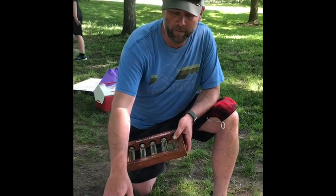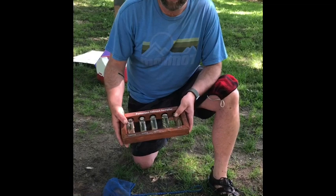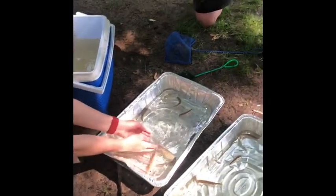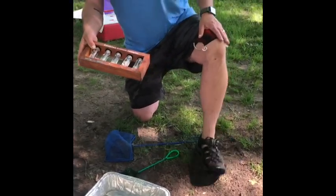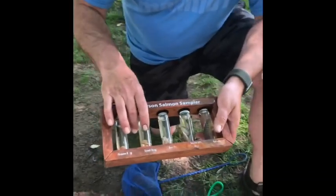So I put a little bit of river water in here just to kind of get them acclimated to the river, and then, oh, look at that. We got one making the great escape. Nice one, Wyatt. That's a big fish.